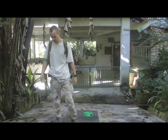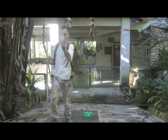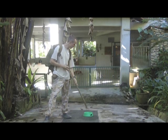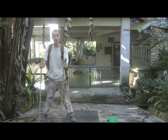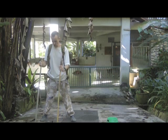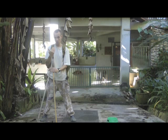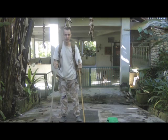Okay, so one thing that's going to make a huge difference when you're crossing a river is to use poles to help you get across. Imagine the river's flowing towards me. I need to cross from here to here. What you want to do is face the direction the river's coming from. And I'm just going to shuffle across like this.